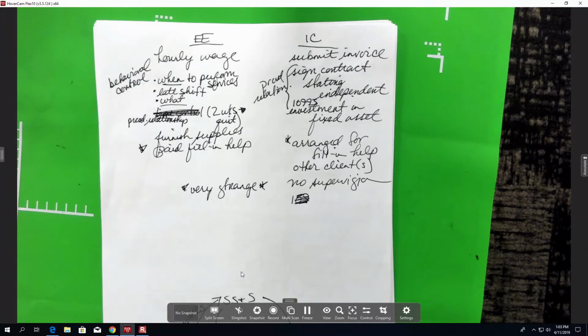So let's go through this list. Think about it for a second and write down what you wrote there. For employee, the compelling piece is that they have an hourly wage. There seems to be behavioral control as to when to perform services. They're required to work a late shift. They're told what to do. And there's a perceived relationship in that they agreed to 2 weeks to quit. The employer furnishes supplies, and the employer paid the fill-in help. That was a really weird, bifurcated situation.